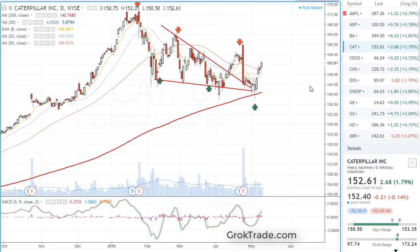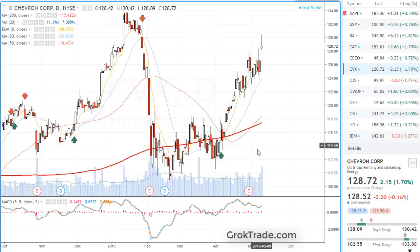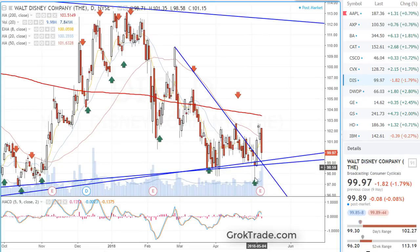Caterpillar up 1.8%. Wow. I have a buy at 143, and we are at 152. CVX, Chevron. Whoa, this one's a big one. Here we have a buy at 117, and we are now at 128. Disney down 1.8%. I have a buy on it at 98, but it's now at 99. It had earnings. That gets a sell. Okay, we're going to sell it. So we got a little bit of profit on that one, but not huge.